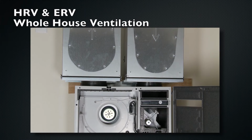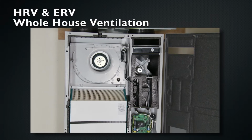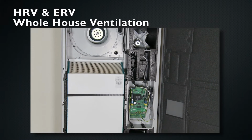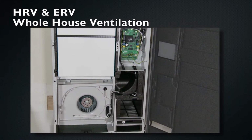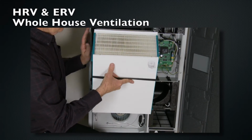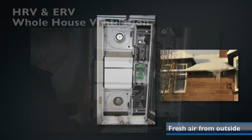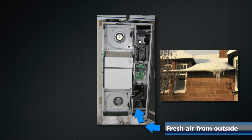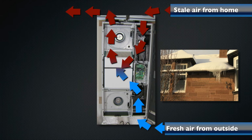HRV and ERV systems use two small, quiet fans, one to draw fresh air in from the outside and the other to remove and exhaust the stale indoor air. The two air streams pass separately through the unit's exchange core, where heat is recovered from one airstream and transferred to the other. In winter months, the incoming cold, fresh air passes through the exchange core, where it is warmed by the outgoing stale air from the warm house.